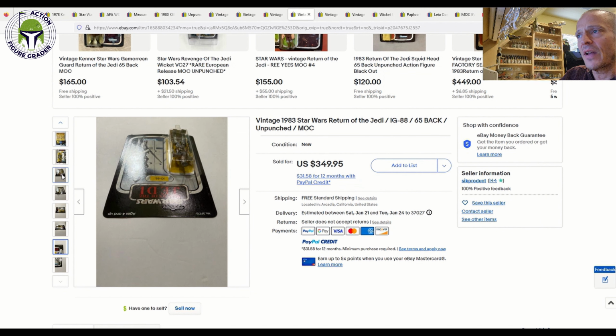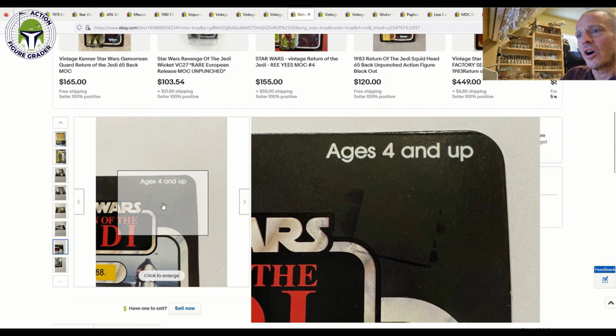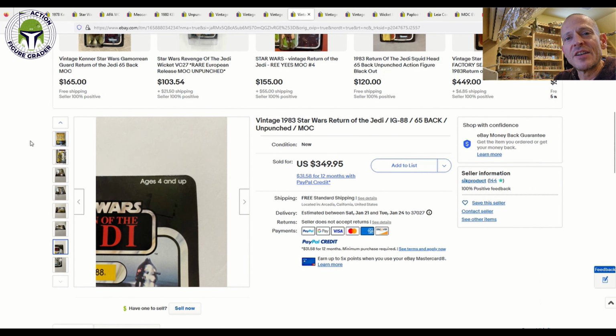The blister was in fantastic condition. It was unpunched, clear blister. I mean, the card is just immaculate. It's just that one spot right there that concerned me enough. I was like, well, I collect graded, and I don't know how that would be perceived by the grading companies. But it didn't stop somebody from buying it.